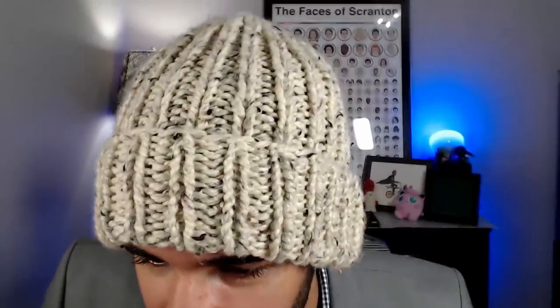Nice. All right. My cap is the first cap I knitted when I was learning to knit during the pandemic. The yarn is called Oatmeal, and it's sort of a light tan with lots of little fun flecks inside. And yeah, that's the cap I'm wearing atop my head.